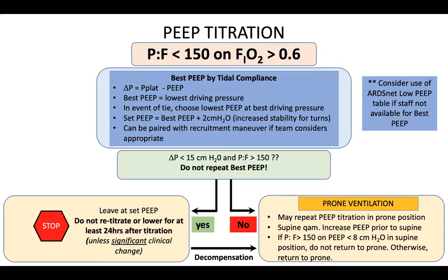You may repeat the PEEP titration in the prone position because of that recruitment of posterior lung. PEEP often goes down in the prone position, then supine again. And we have said, because when you switch to the supine position, you may de-recruit in that posterior portion of the lung, particularly if the PEEP has gone down in the prone position, consider bringing it back up, maybe half of the decrease in PEEP added back prior to the supine position to stabilize against de-recruitment. And then a P to F greater than 150, and we've said on a PEEP less than 8 and an FiO2 less than 0.6, you don't necessarily have to return to the prone position.